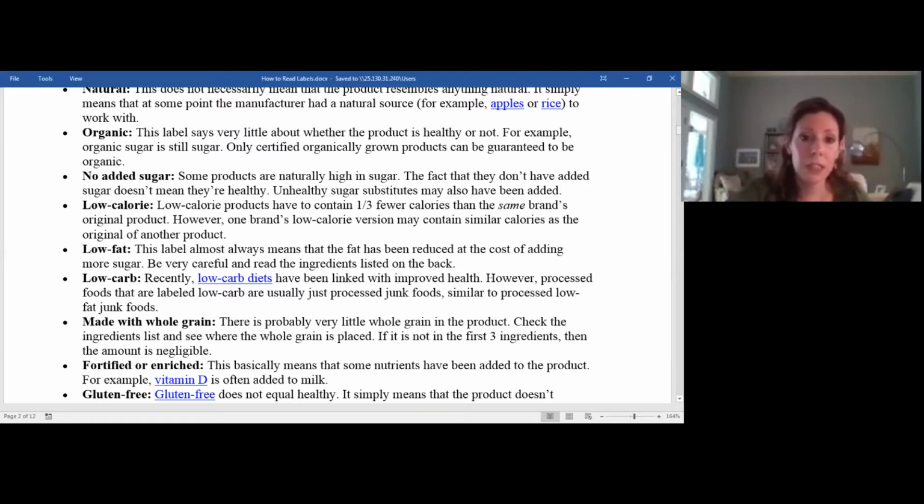Made with whole grains. There's probably very little whole grain in the product. Again, you need to check that nutrition fact label and see if it's in the first 3 ingredients. If not, then the amount could be negligible. However, that product could still be claimed that it's made with whole grains.